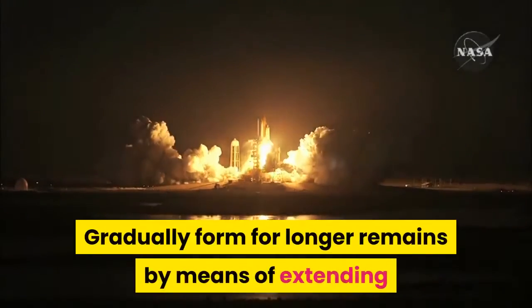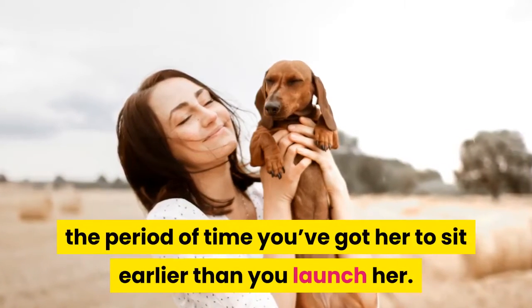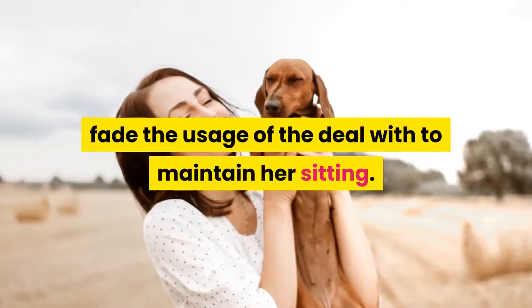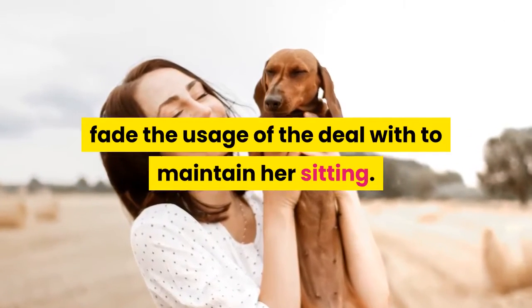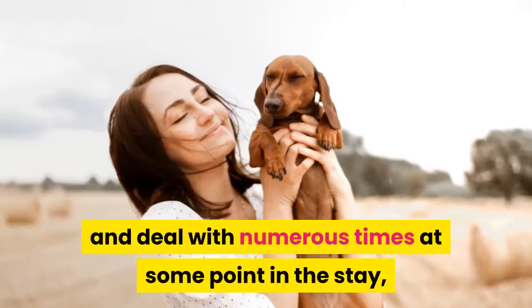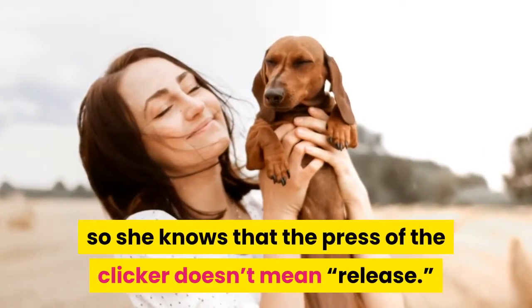Gradually shape for longer stays by extending the amount of time you have her sit before you release her. As soon as you can, fade the use of the treat to keep her sitting. When she'll stay for a number of seconds, you can click and treat several times during the stay, so she knows that the click of the clicker doesn't mean release.